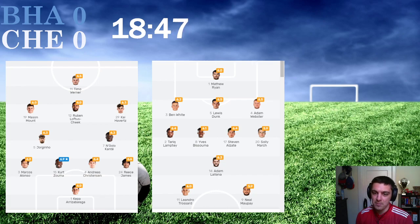Now this ball in the box is flicked around, but goes too high for Werner to get his head on, and it will fall harmlessly into the hands of Matt Ryan. First real foray we've seen into Brighton's box here from Chelsea, but some good defending from Lewis Dunk. They're able to remove the danger fairly quickly, as Matt Ryan will restart to Bissouma, whose pass out wide will find March. Does a great job to slide and keep that one in, but unfortunately does have his momentum stopped there, and Chelsea will be able to recover, get behind the ball.